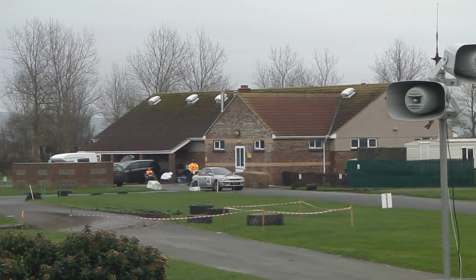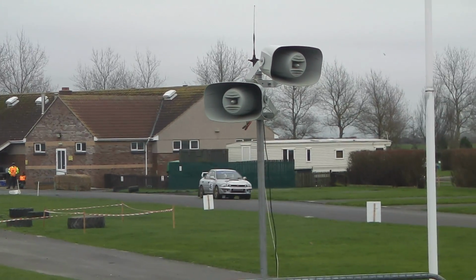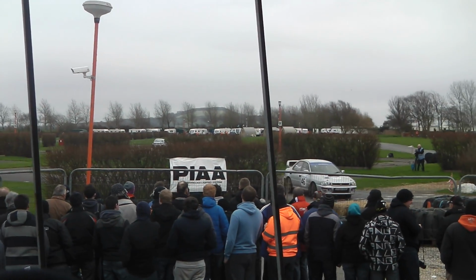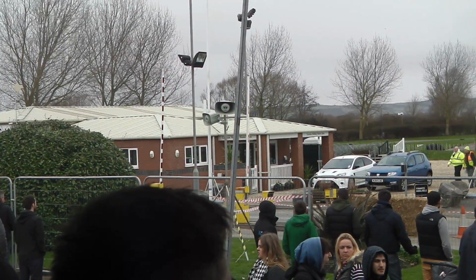Car number 102 on the line is Stephen Bishop and Jason Dunn. It's a Peugeot 206 GTI. It was actually purchased off of eBay in Scotland. So for anybody out there wanting to get into rally, have a look on eBay.